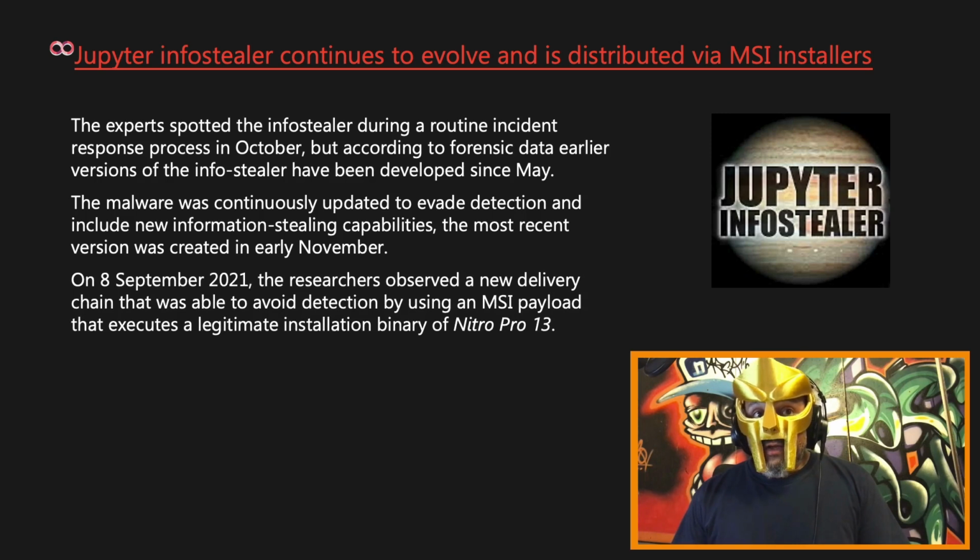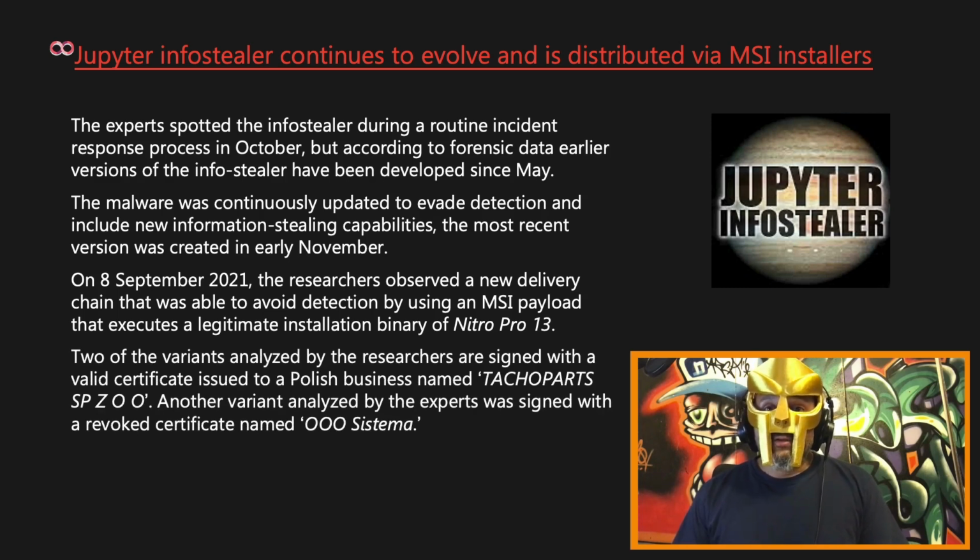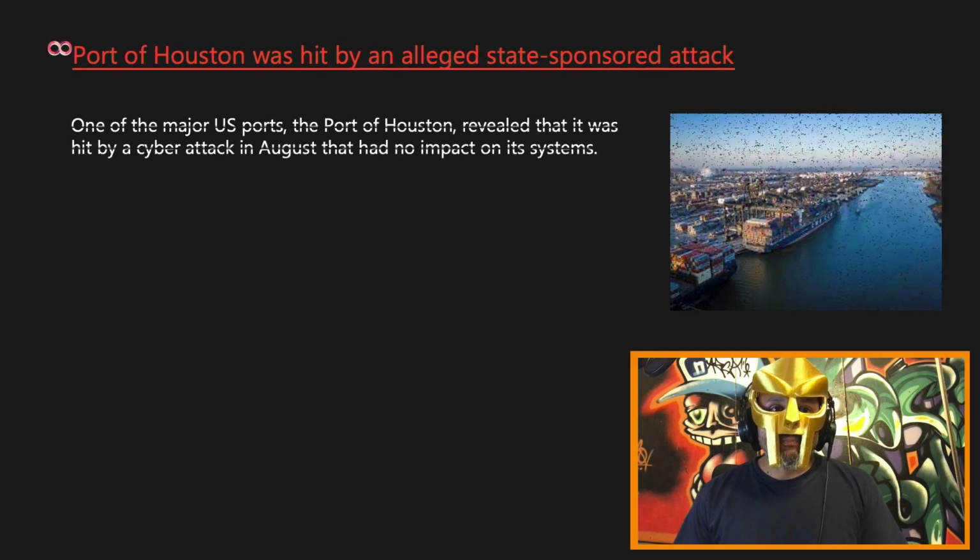On the 8th of September 2021, the researchers observed a new delivery chain that was able to avoid detection by using an MSI payload that executes a legitimate installation binary of Nitro Pro 13. 2 of the variants analyzed by the researchers are assigned with a valid certificate issued to a Polish business named Tackle Parts SP Zoo. Another variant analyzed by the experts was signed with a revoked certificate named 00 Sistema.